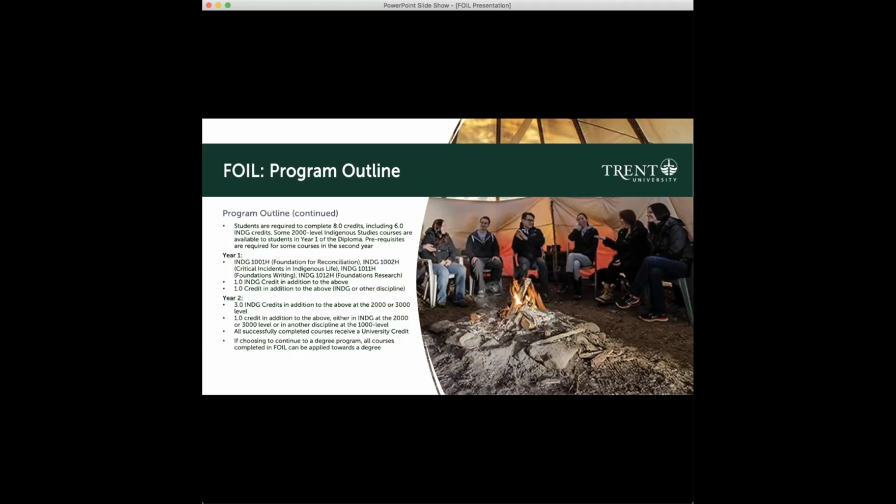As part of the FOIL program, students are required to complete 8 credits, including 6 Indig credits. There are some second-year Indigenous Studies courses that are available to students in year 1 of the diploma, and certain prerequisites are required. In year 1 of the diploma program, as it's currently structured, you'll be enrolled in Indig 1001 and Indig 1002, and those are primarily courses that outline the history of colonization in Canada.